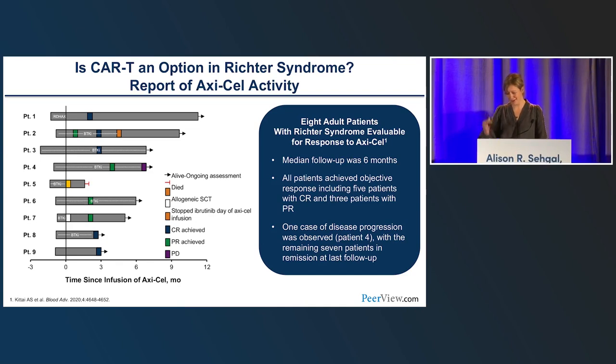While we do not have robust data, here is a small study of, I believe, 9 patients with relatively short follow-up of 6 months. We did see that these patients had a very good response rate. All patients had some response, and 5 had a complete response. 1 patient did subsequently progress, but the others had remained in remission at follow-up. And so we look forward to more data in the setting of Richter's transformation for CLL.